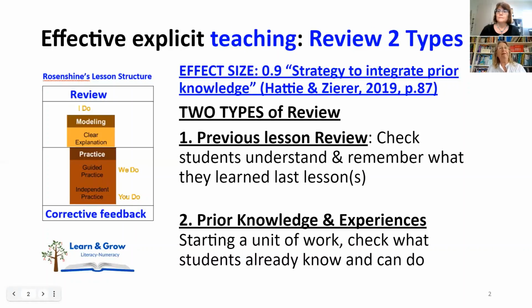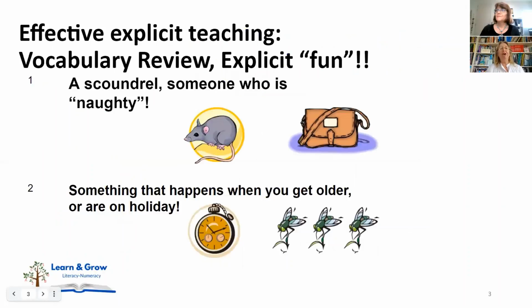First of all, let's have a bit of fun and show that review can be fun. Linnell hasn't seen these in advance, so we'll pause and see if she can answer these two examples, and maybe you can think if you can answer these two examples. So a scoundrel, or someone who is a bit naughty, using those two images. Can you think what that might be? I think that's a rat bag. It is a rat bag.